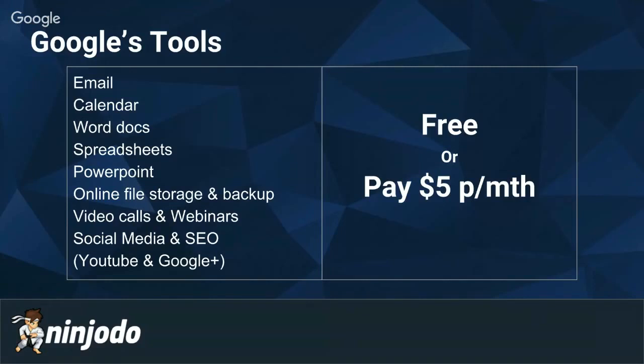You've also got Google Drive, which allows you to have online file storage and backup of all your client templates, all of your business documents, any proposals, agreements, contracts. Literally any file that's important in your business can now be safely backed up online, and you can get it from anywhere, including your phone when you're out and about. You can also do video calls through Google's tools and even run webinars.